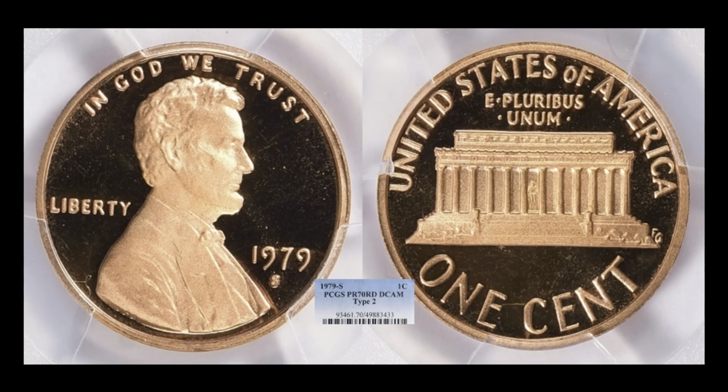Now, a registry set doesn't have to be the highest grades of those coins. There's really no wrong way of doing it. But if you're looking to make an impact and get some of those bragging rights points, yeah, the highest grade possible is where we're at here. This one right here is a perfect 70. That's the top grade on the Sheldon scale. It's a deep cameo, and it's a Type 2 mint mark. It's got the clear S on there. That's the more desirable of the two mint mark types.